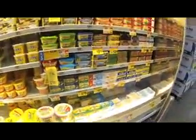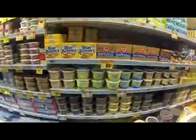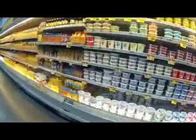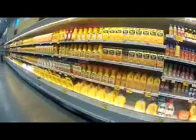Stay away from the I Can't Believe It's Not Butters and all the other fake butters. They are loaded down with chemicals and preservatives and they're not good. Use those guys right there. The real sticks of butter, okay? Again, it's good for boosting testosterone.